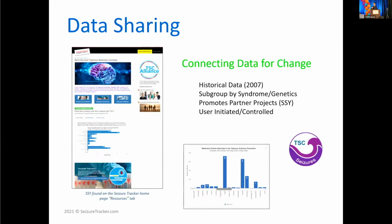One thing we do within our Seizure Success and You portal is provide back population data into a specific TSC page. So you can see down to the right and to the left in that page, you can actually come to Seizure Tracker and look at data of a population that is very similar to maybe your genetic cause.